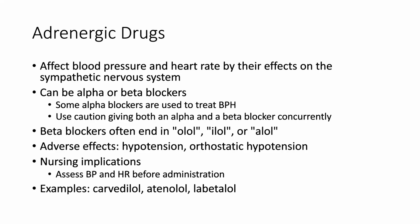So think of these drugs as antagonizers of the sympathetic nervous system. They can be alpha or beta blockers. They can also be combined, but I'm trying to keep this at a simple level for you right now. It does get more complex, but we're trying to keep it simple for now.